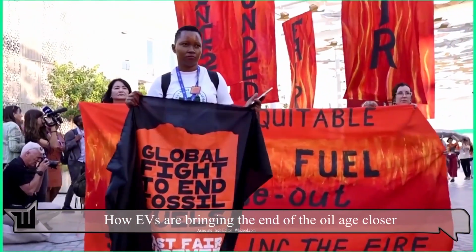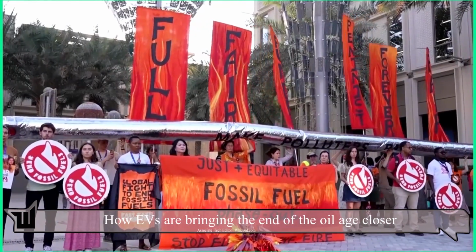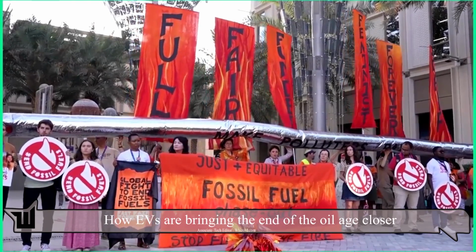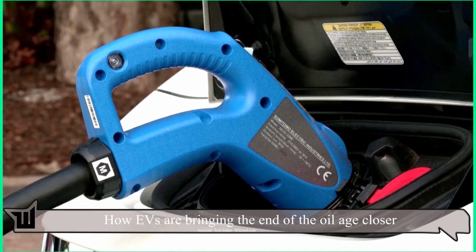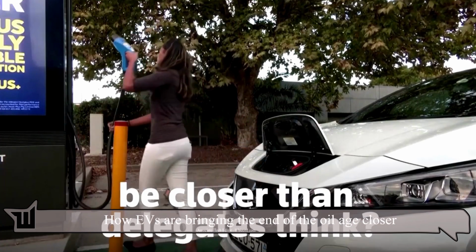At the COP28 climate conference in Dubai, there is alarm about the world's addiction to fossil fuels. But as electric vehicle sales surge, might the end of the oil age be closer than delegates think?